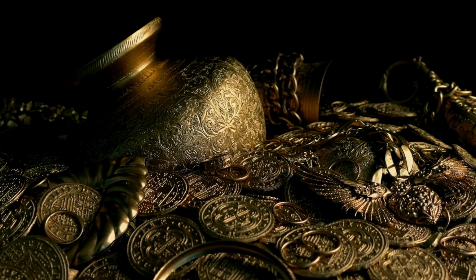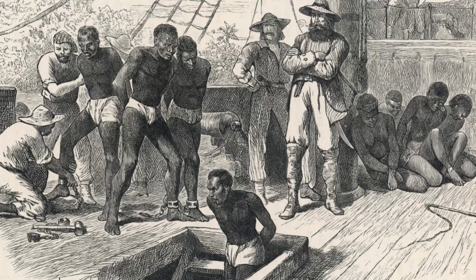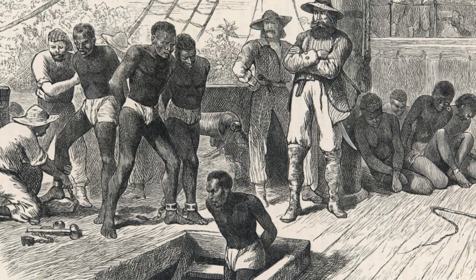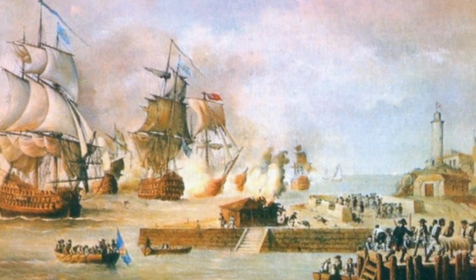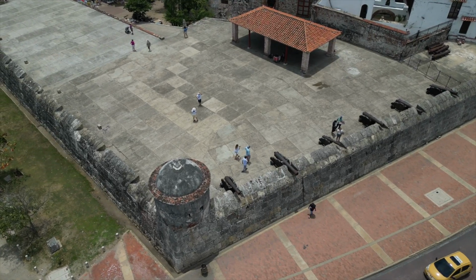It was here where vast riches came through and were sent back to Spain. It was also the largest trading port for African slaves. And, you know, with all these riches and treasures, they were susceptible to pirate attacks and other invaders coming in. So they had to build this wall, which took over 200 years. As you can see behind me, it has been so well preserved, as well as the historic center. So why don't we head in and check it out together?